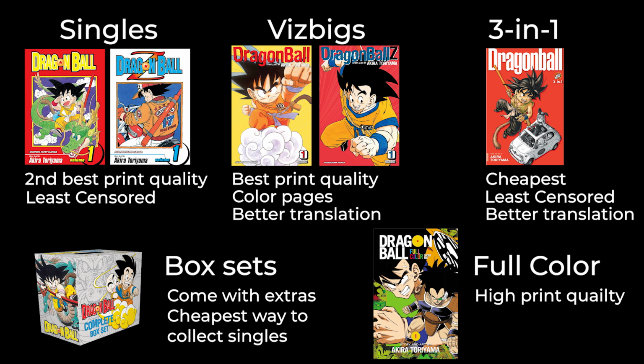The color pages included throughout are beautiful, but they are less easy to read than the other editions, and they are the most censored release of Dragon Ball and Dragon Ball Z by far. The 3-in-1s have the worst print quality and newspaper-like thin pages, so they aren't all that high quality, but they are one of the most uncensored versions of Dragon Ball and Dragon Ball Z in addition to the individual paperbacks. They are also the cheapest way to collect both series at retail.